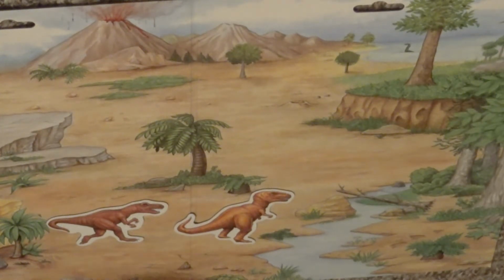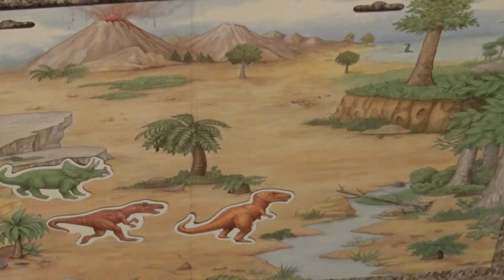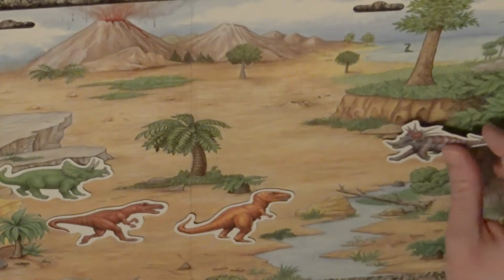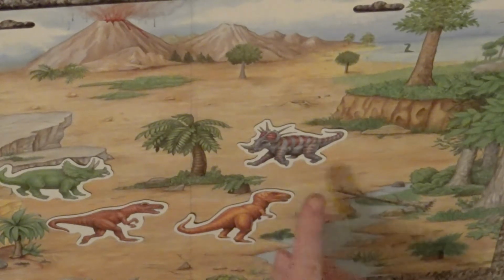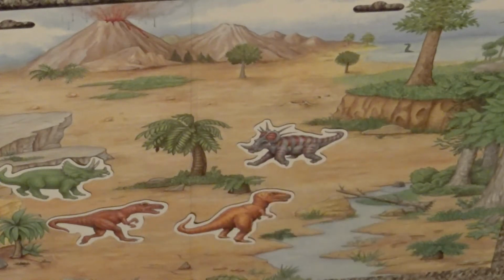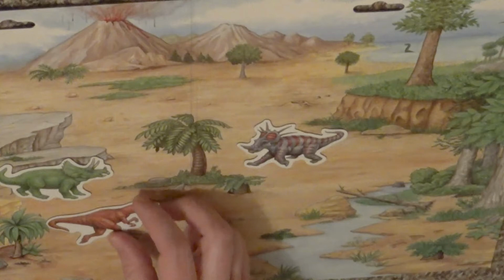However, we have a very powerful herbivore, and sometimes we think of plant eaters as being powerless to predators, but that's not always the case. Triceratops has horns, as does his friend who's also coming here, who's closely related. Here's a Styracosaurus. Styracosaurus has even more horns than a Triceratops. Now, these herbivores are strong enough that they can fight off predators. So Tyrannosaurus rex is going to find somewhere else to go, and so is Allosaurus.